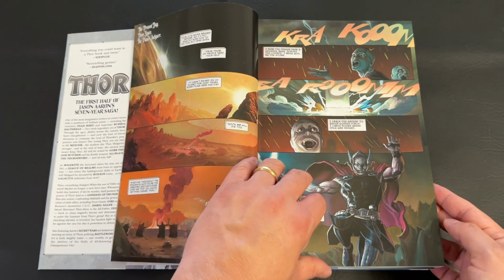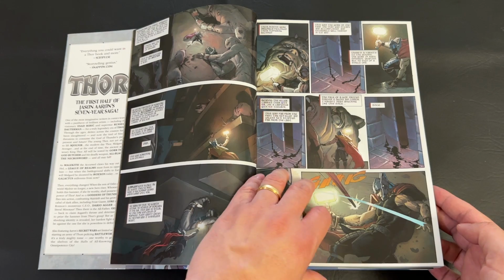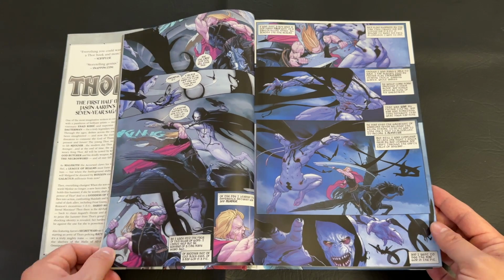I am a huge fan of Jason Aaron. I've really enjoyed some of the other stuff I've read from him. Most recently, I went through his Star Wars run, which I know is a little bit different, but still a fantastic run for fans of Star Wars. But this book is really incredible. Like I said, I've really loved what I've read so far.